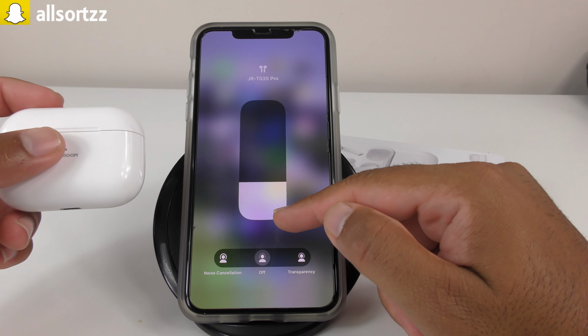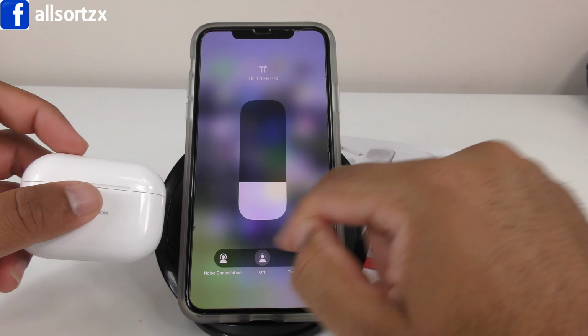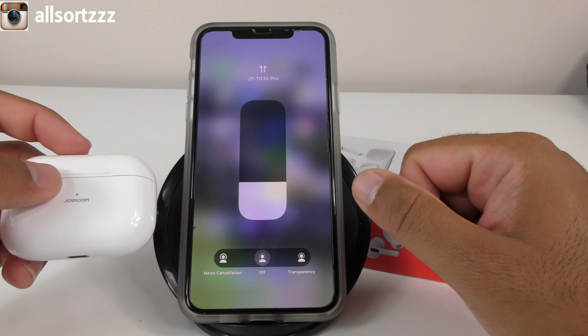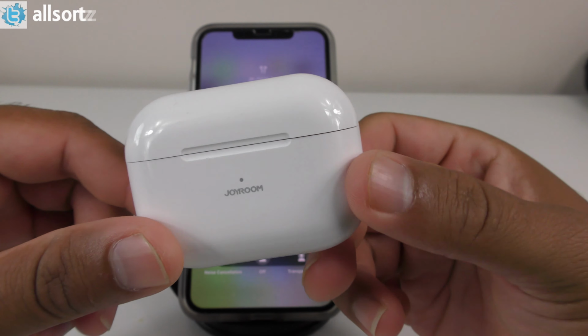So when you change it back to off, the noise actually changes between all three modes, which is good, so that actually works. So yeah, people, that's it. 70 to 80% noise cancellation. That's my honest review with these.